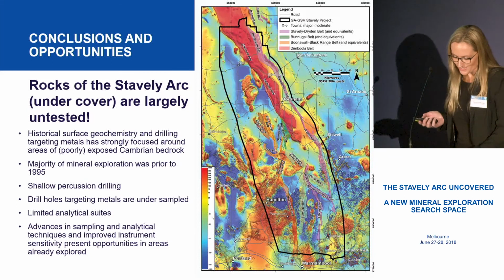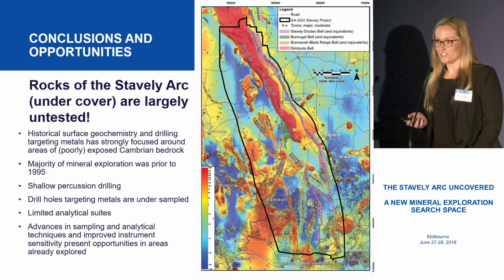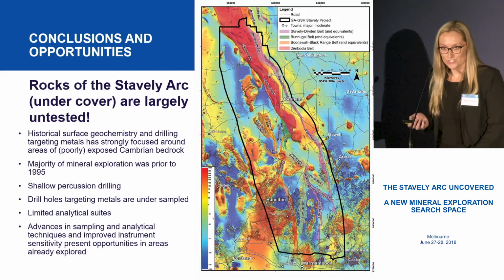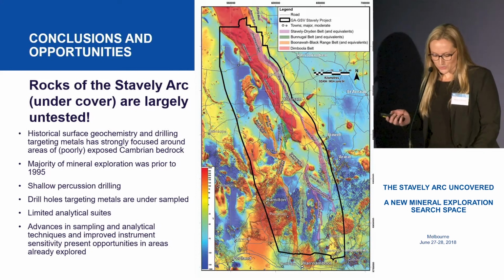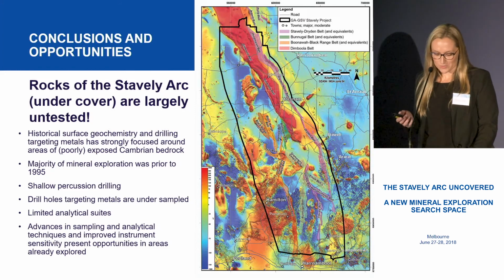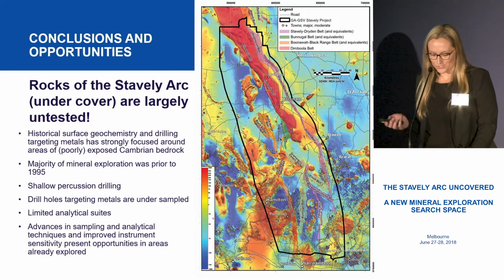So the conclusions: the biggest thing to come from the historical data compilation was that mineral exploration almost entirely focused on those areas of outcrop, leaving large areas of the Stavely project area essentially untested. The drill holes appear to be undersampled, and with the limited analytical suites used by the previous explorers, combined with the advancements in technology, there's an opportunity to go back to areas that have been previously explored and resample. An example of this would be the Fairview gold deposit that was identified in the mid-2000s by a gold in soil anomaly in a relatively well-explored portion of the Stavely project area. So who knows how many other anomalies might have been missed.